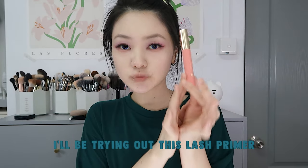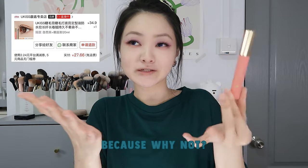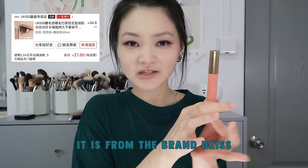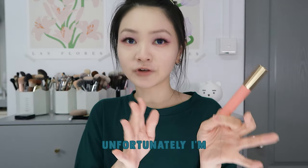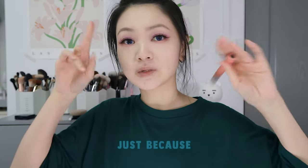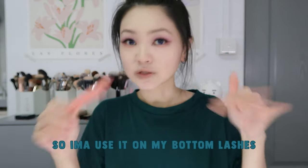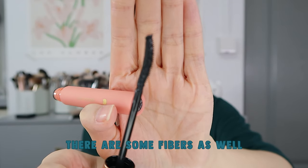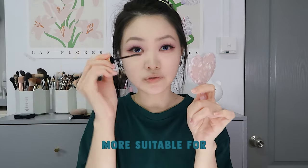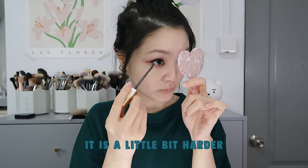I'll be trying out this lash primer. I bought this on Pinduoduo, but we're still gonna try it out here because why not? It is from the brand You Kiss. It is a very hot lash primer. Unfortunately, I'm not gonna use it on my top lashes because I just don't apply mascara on my top lashes. So I'm gonna use it on my bottom lashes. Comb tip like this. There are some fibers as well. It's more suitable for doing your top lashes. If you do your bottom lashes, it is a little bit harder.